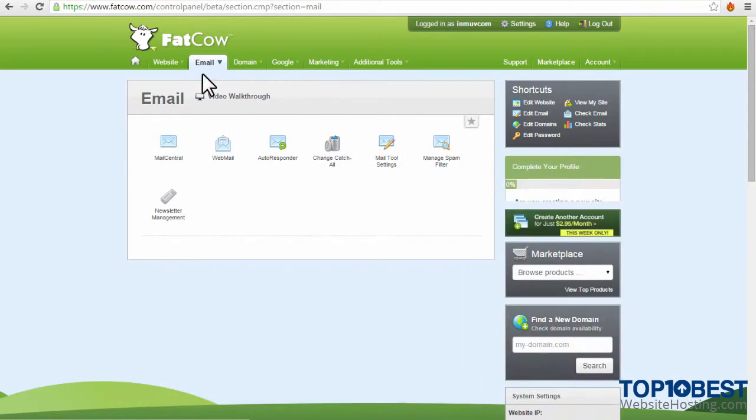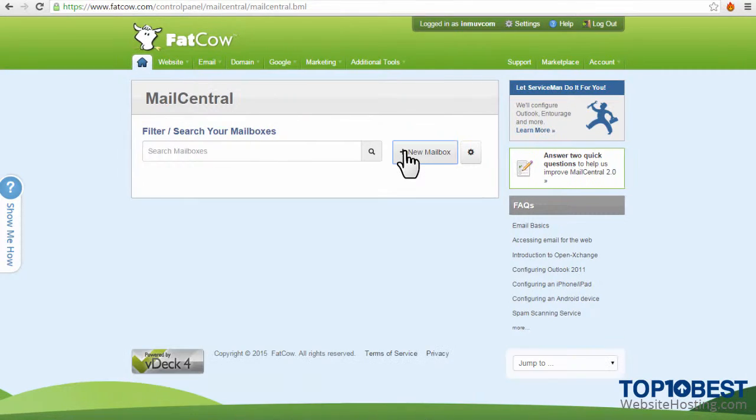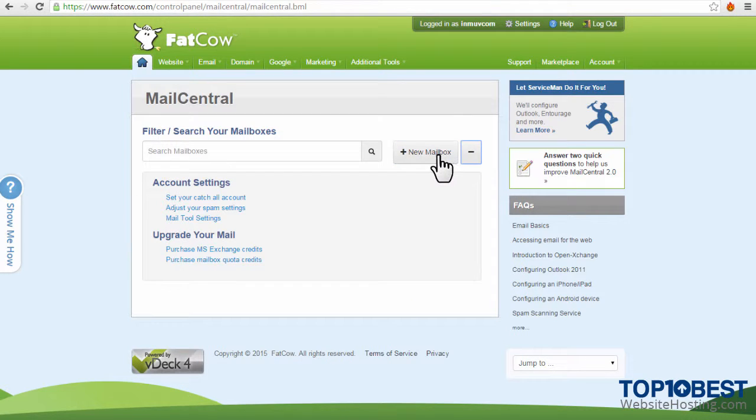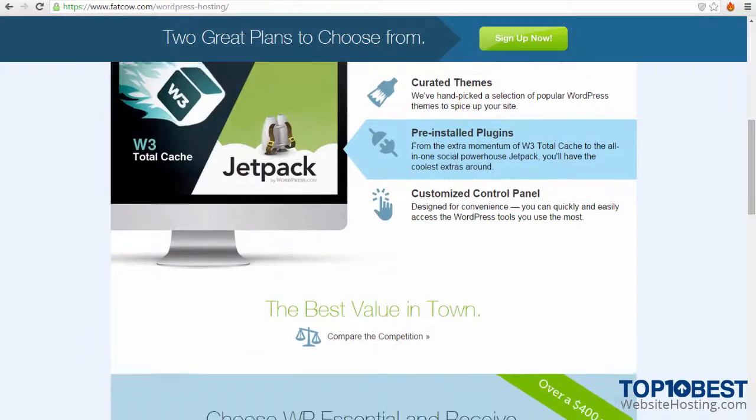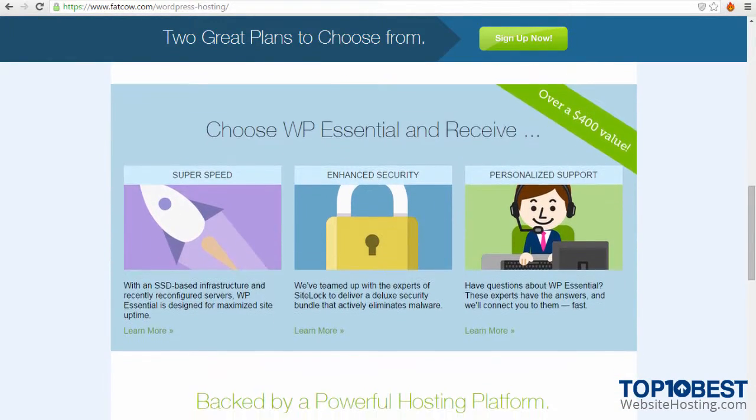Unlike other web hosting services, FatCow offers unlimited email addresses with a mailbox of 500 megabytes or an email message storage capacity of 10,000. You can also download hundreds of free, beautifully designed icons from FatCow web hosting.